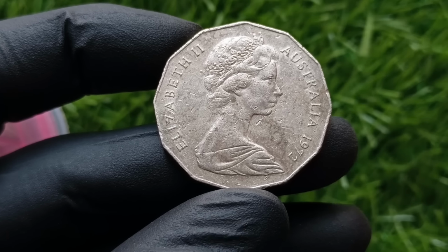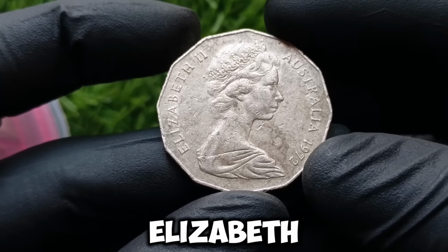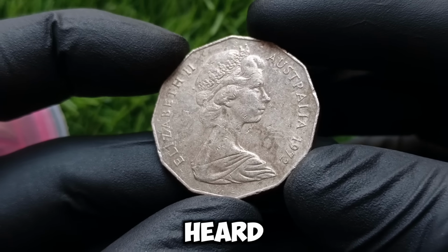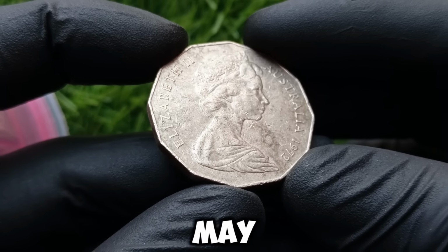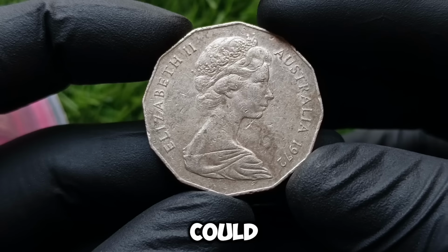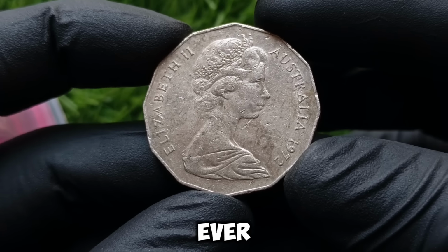Next up, the 1972 Australian Elizabeth II 50-cent coin with no mint mark. Yes, you heard that right. This coin, which may be sitting unnoticed in an old drawer or inherited coin stash, could one day be worth far more than you ever imagined.